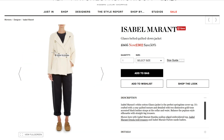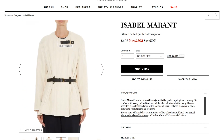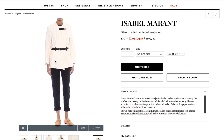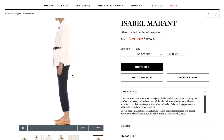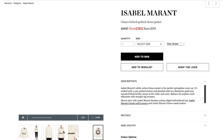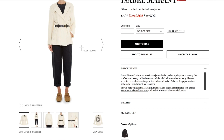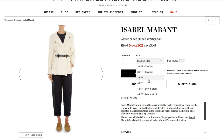The thing I'm not sure about is how it looks with the lapels undone like that. I think I prefer it done up, but I'm definitely going to give this a go and see what it's like. It does say that it's quilted, so it should be nice and warm despite being a lighter colour, but definitely a good piece for now to take right through into spring as well. So lots of times to wear this.